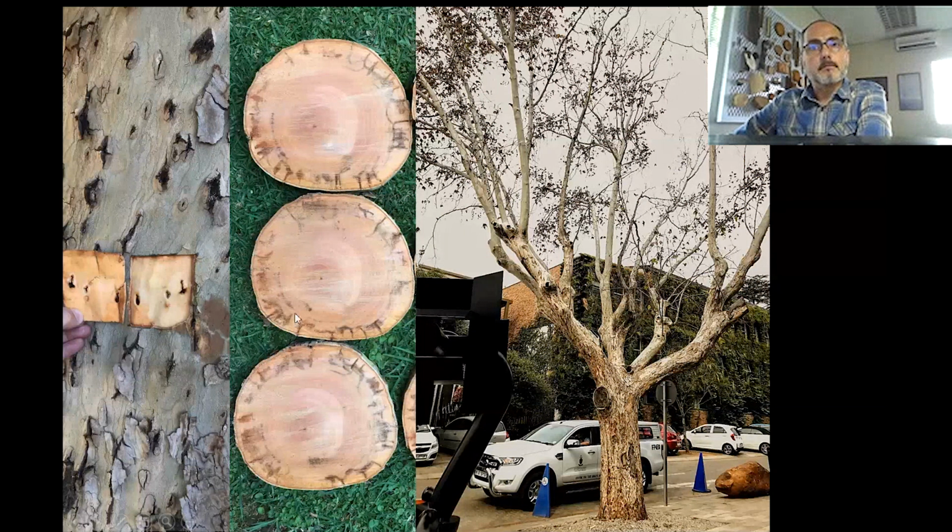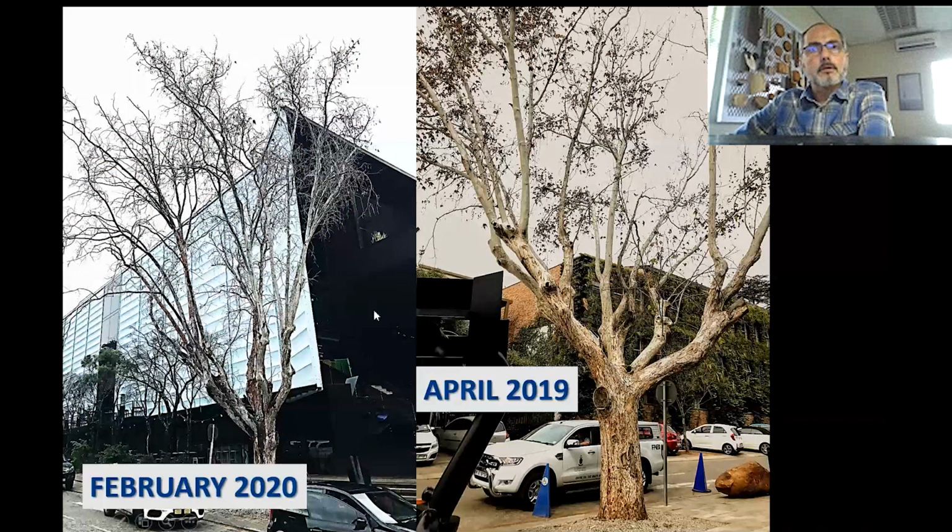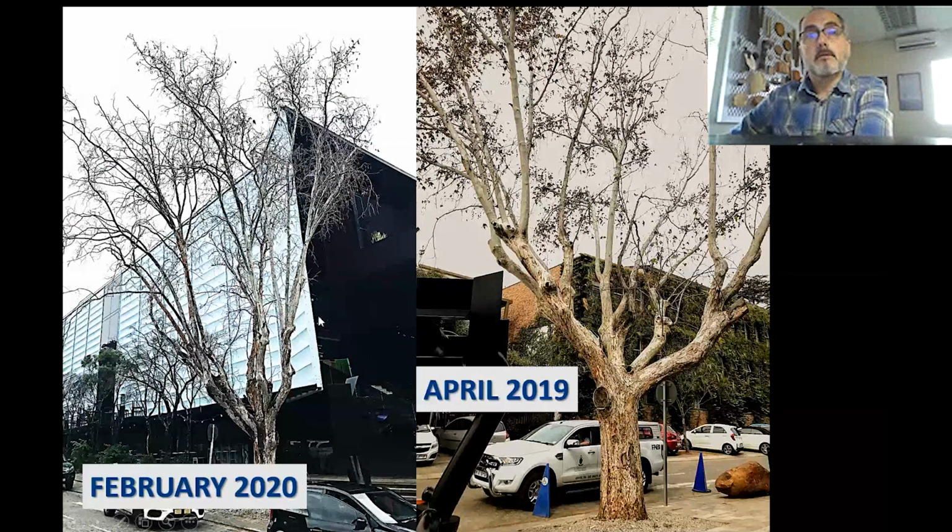And this is a London plane tree at the Everard Read Gallery in Johannesburg. This picture was taken in April 2019. This picture I took in February this year. The tree is now completely dead. I'm not sure, I haven't been there since lockdown, whether the tree has been removed or not, but it's certainly a risk for cars or buildings in the environment.